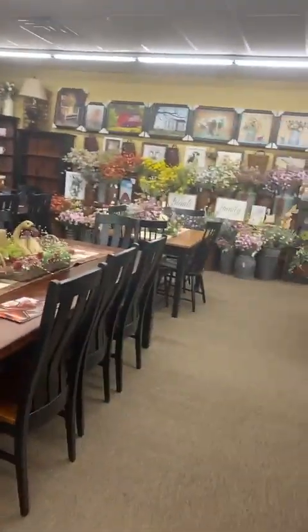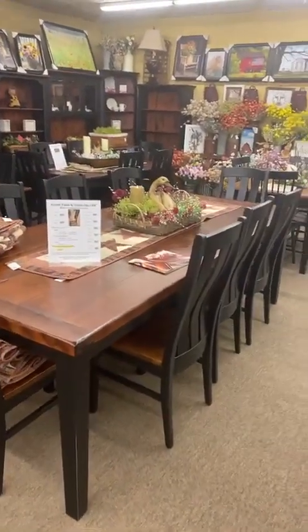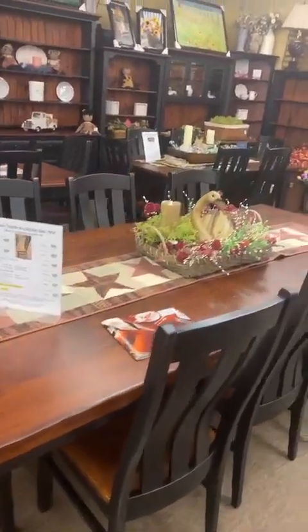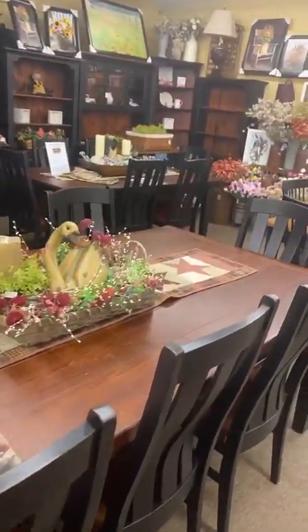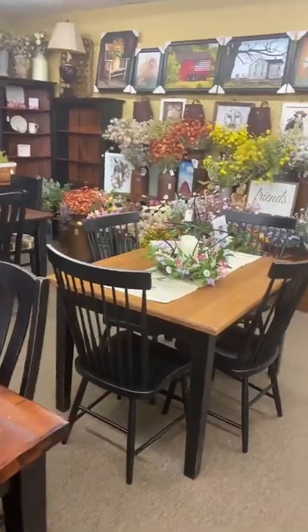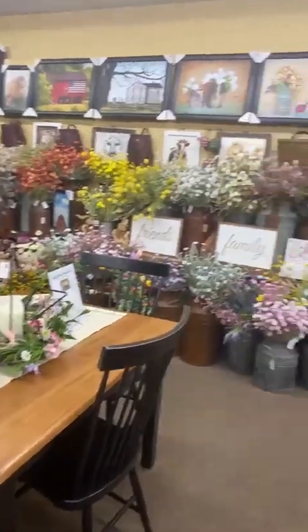So as you see, the tabletop Abilene Star is always a customer favorite. The runners were flying out the door yesterday, whether it was 36, 48, or 72. We are currently out of placemats, believe it or not. But we are definitely getting some in, and let us know if you want to order them and we can call you when they're here or ship them out.